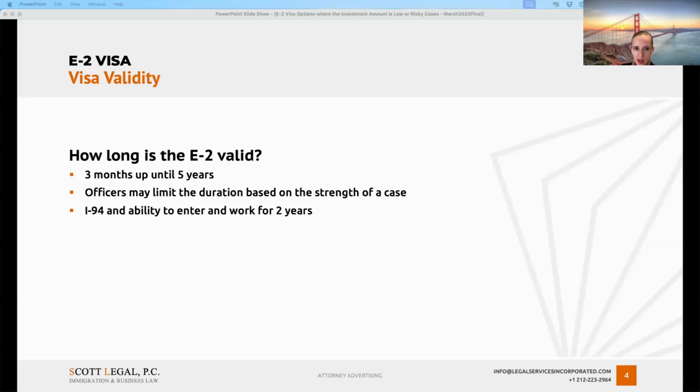Now, officers may sometimes limit the duration of the visa based on the strength of the case. Let's say that you are a national of the UK and generally, you could get the E-2 visa approved for a period of 5 years. The officer could grant it for a shorter period. Usually it happens, for example, when you are starting a new business and the officer is not sure that the business will be able to hire you as an employee and will be able to generate enough revenue. In that case, the officer could limit the visa approval period to, let's say, 1 year or 2 years, and then you would have to renew it before that time. But I would say in our experience, it's not that common, but sometimes it may happen.